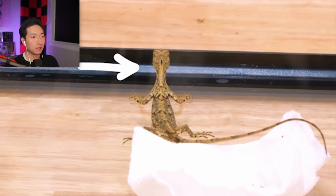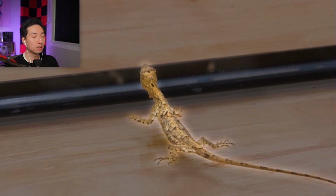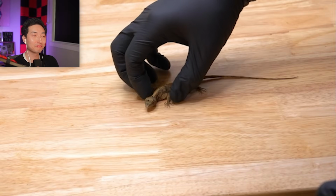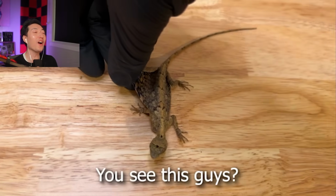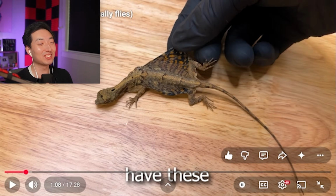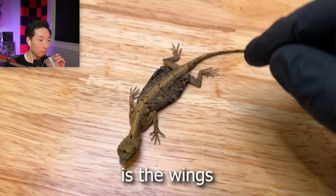And at a first glance, you might be kind of confused of why. Because it kind of just looks like some regular old lizard, but there's a couple key characteristics that tell me otherwise. So I carefully grabbed it so I could show off the wings. Whoa! So exotic. You see this, guys? He's just stretching out his wings. These things have these massive flaps of extra skin that in reality is the wings.